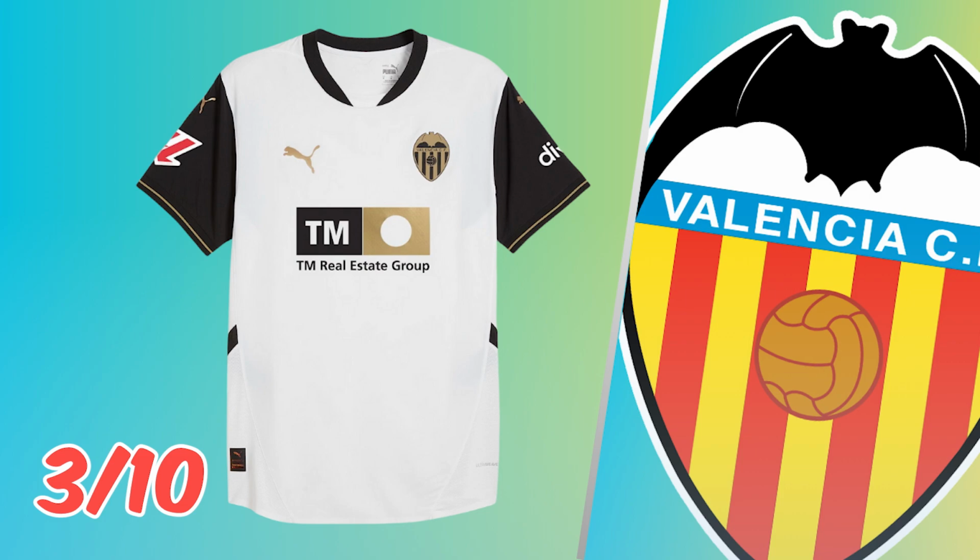It's nowhere near an average. I'm going with a 3 out of 10. I'm just disappointed with this. Valencia have had some great kits in the past. This one for me is not quite there. Puma letting them down a little bit.